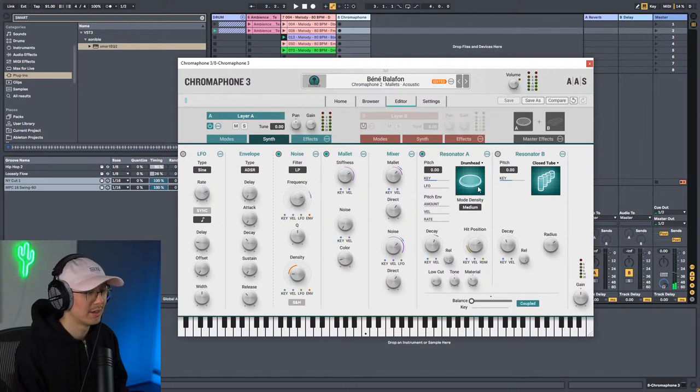And each one of these has different characteristics based on real life sounds like drum heads, a membrane, I guess that's the skin of a drum, plate, closed tube, and then partials. I guess this just means partials of sound material. And I guess there's four different partials. I guess that would relate to harmonics, right? So the more partials, the more complex the sound.